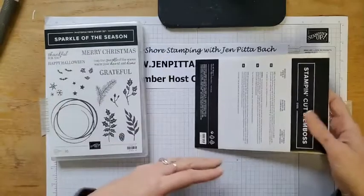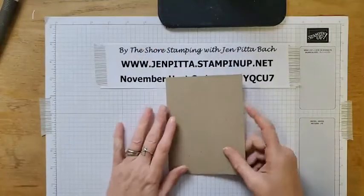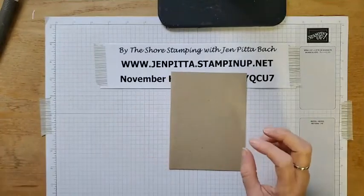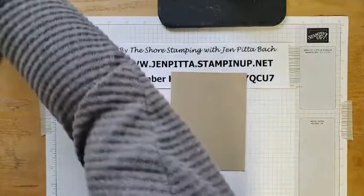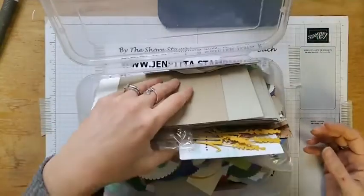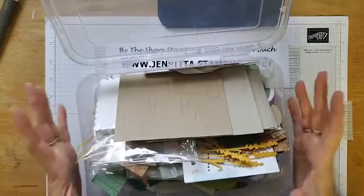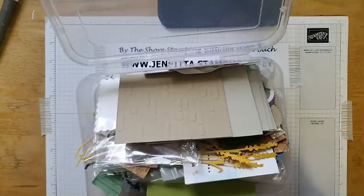So let's go ahead and play with this. All right, so I pulled a crumb cake card base because you can't go wrong with a crumb cake card base. And I also have my little bag of tricks here. So you guys may have seen this before. It's getting really full, you guys. I have to use this up. But I have my little bucket of leftover goodies that haven't been used.